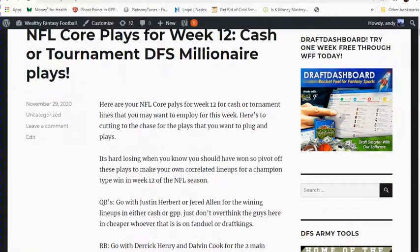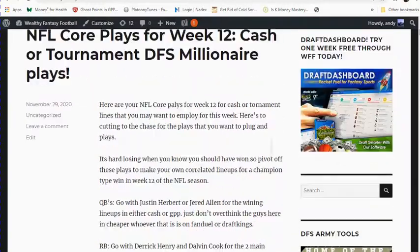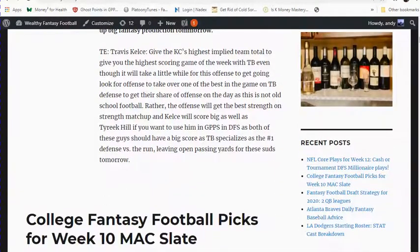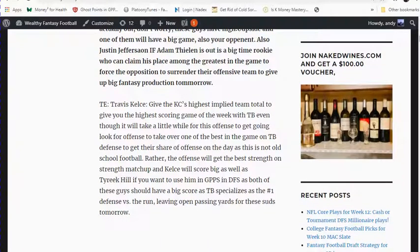This is it. The core plays for Week 12, cash and or tournament plays for DFS, or just cash plays if you want to do that. Either way, it's a summary of the quarterbacks, running backs, wide receivers and tight ends. I don't get into the DST, as defense and special teams is much more complicated to evaluate and put into your lineup, so you want to correlate those as well. If you want to pivot off of some of these plays, such as Travis Kelce, the tight end, the one given play here, if you can afford him and get him into your lineups, by all means go ahead for the Kansas City matchup versus the Tampa Bay Buccaneers.